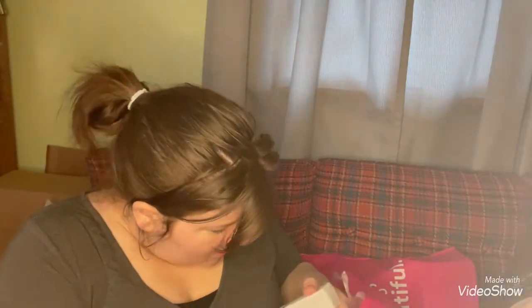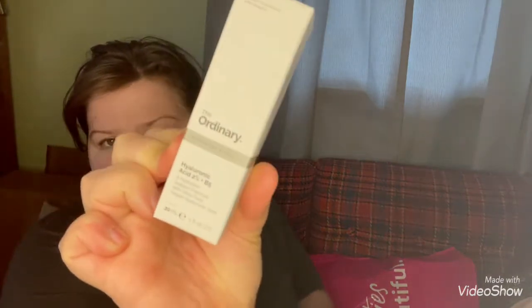And then I also got, I think I got 6 of these. This is the Hyaluronic Acid plus B2 Serum. And I'm just gonna use this because after I get done using my exfoliants and everything, my skin is kind of dry. So I want to add moisture and hydration back to it with this mixed in with a moisturizer. So I got this. And then let's move on.